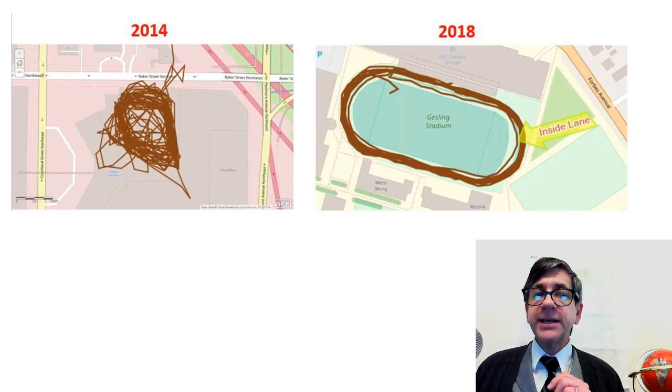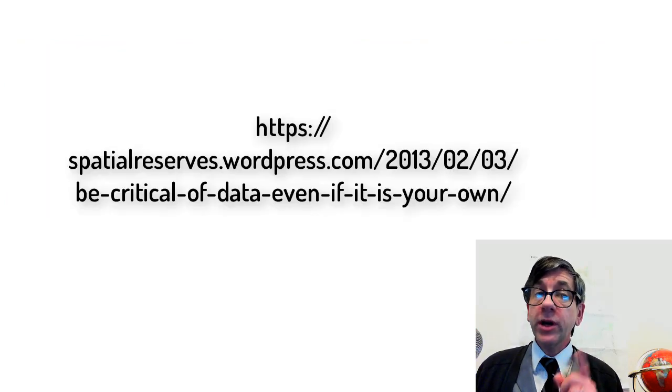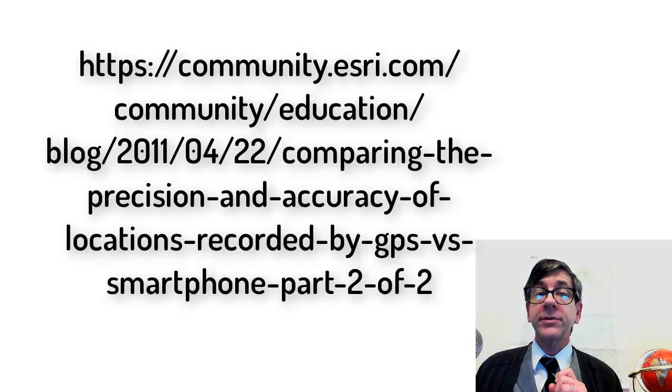To dig deeper into issues of GPS track accuracy and precision, see my related essay on errors and teachable moments in collecting data, right here. Be critical of the data, even if it is your own. And on comparing the accuracy of GPS receivers and smartphones and mapping field collected data in ArcGIS Online, here, in this essay.